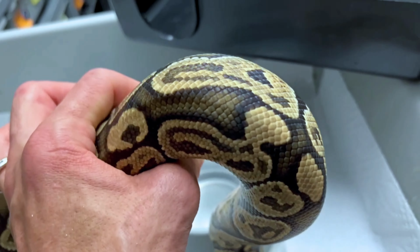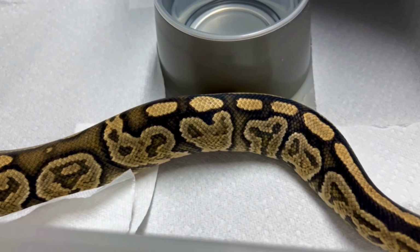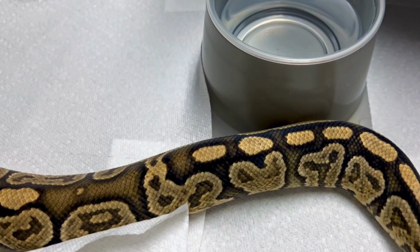He's going to be given a sushi dinner tonight. No, just kidding. McDonald's maybe. Cheat meal. He'll get a cheat meal tonight. We'll give him a nice big fat rat.